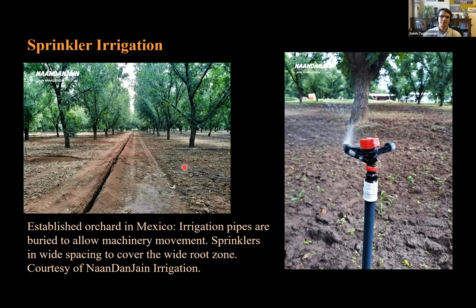Sometimes for these mature orchards, it's easier to do a sprinkler than drip, because drip needs to be near the trees. And if it's subsurface drip, it could cause some damage. But this is an established orchard, so they wanted to do sprinkler, and you see they've also buried all the pipes, so it's not causing any issues for the movement of machinery across the orchard.